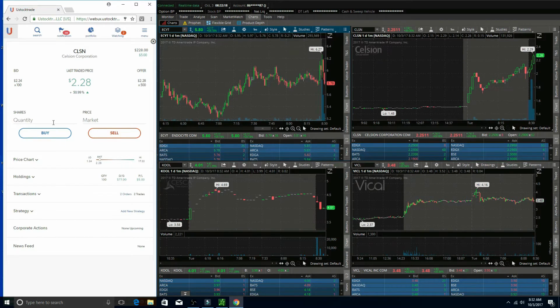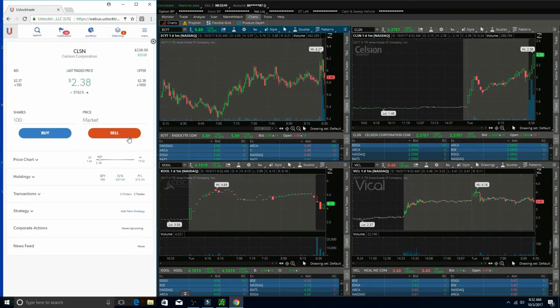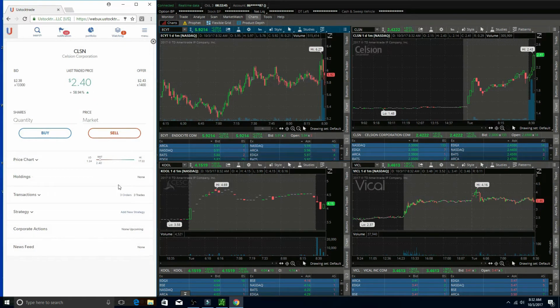From there, it kind of teetered back and forth between the 2.20s and the 2.30s, eventually popping up nicely, hitting that $2.40 area where I exited, and I got filled for about a $17 profit on this trade, so it's definitely a nice starting trade for the day.